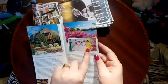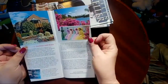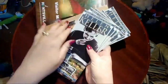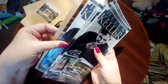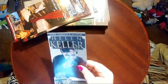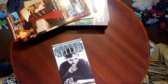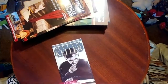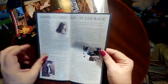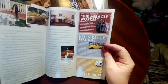So just look at these ladies in their dresses. That would be pretty in a journal. And then several of the Helen Keller Home and Garden Museum. There's a Helen Keller house somewhere toward Huntsville. This is in Tuscumbia, that you can go through. But the pictures I thought were cool because they're black and white pictures.